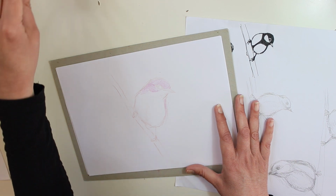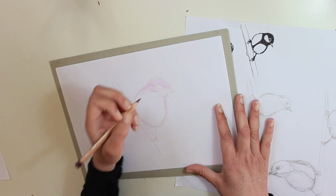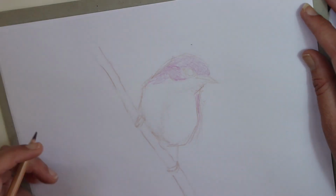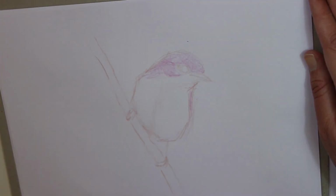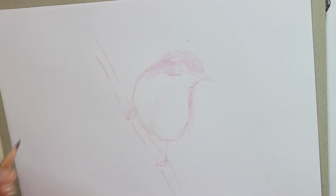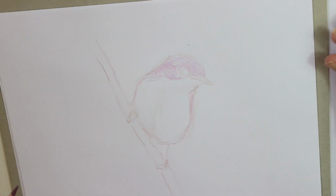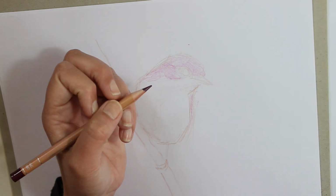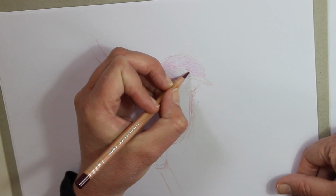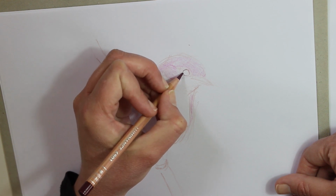I will try to be exact with the eye and the beak. Let's see. Please don't let me lose you when I'm zooming in. Let's get this lighter again. Are we good? Let me stop and make sure that the focus is alright. Okay, this is better. Now I'll start with the eye. And here I am being exact.